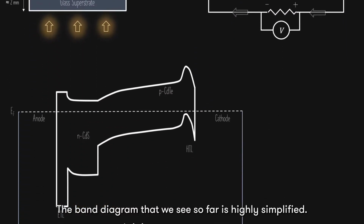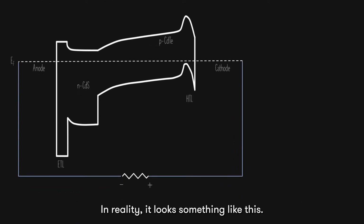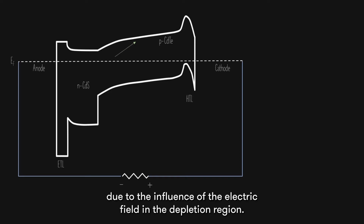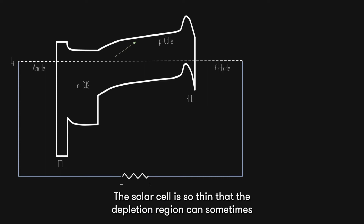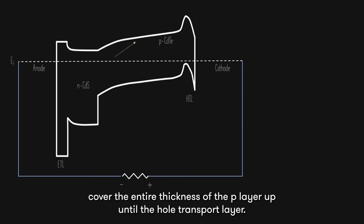The band diagram that we see so far is highly simplified. In reality, it looks something like this. The bands in the p-type absorber layer actually bend due to the influence of the electric field in the depletion region. The solar cell is so thin that the depletion region can sometimes cover the entire thickness of the p-layer up until the hole transport layer.